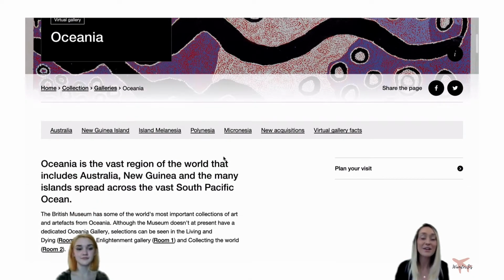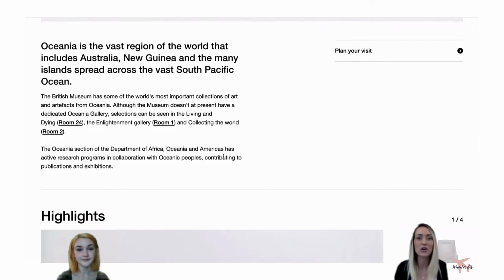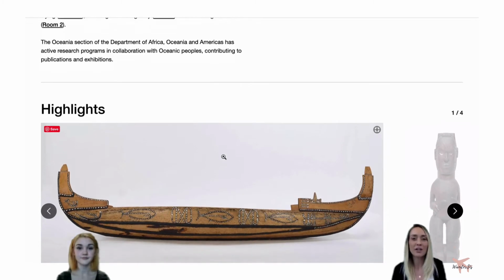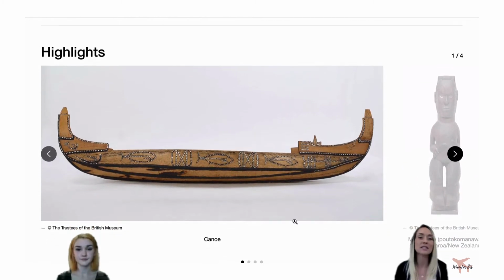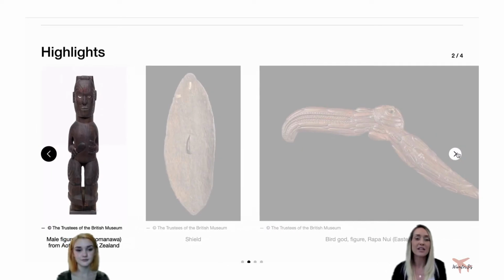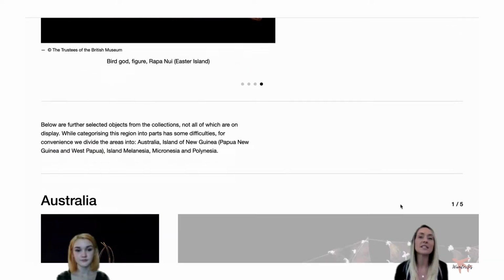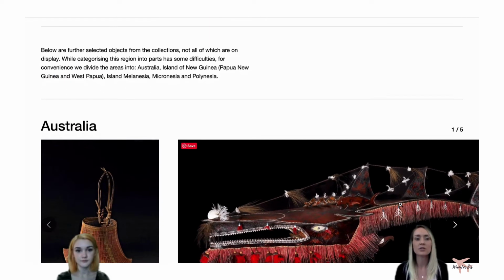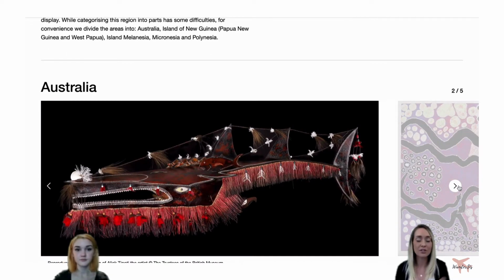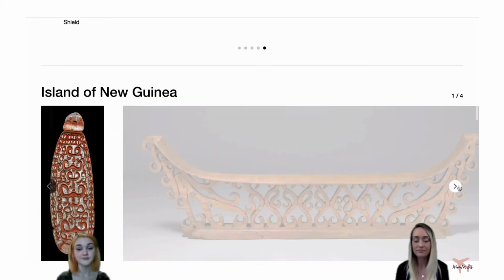Yeah, so this is the Oceania collection that they have put together. It's their virtual exploration. You can read a little bit about it, scroll down, and they're going to give you some highlights so you can see some of the artifacts that they have on display. There's a highlight feature, and then as you keep scrolling down, you're going to see some of the individual countries or regions within Oceania and some of the artifacts that they have from there. For example, you're seeing Australia now on your screen, and there are a couple of others down below as well.